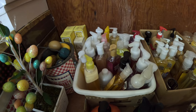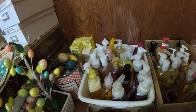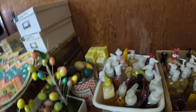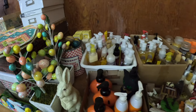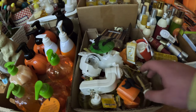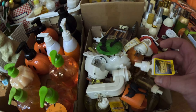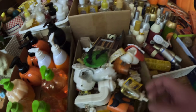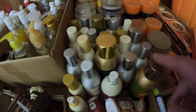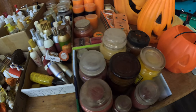I like the soaps. Definitely some in there that I really was interested in. This whole box of wall flowers, Yankee Candle, all different scents. There's some lemon, there's some Halloween. These were pretty neat too with the different air fresheners. But candles.